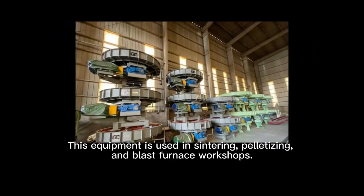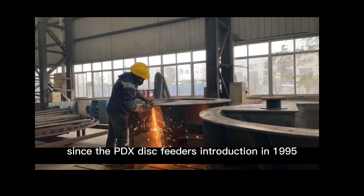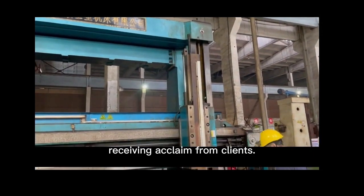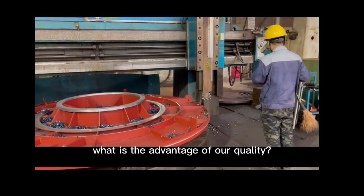This equipment is used in sintering, pelletizing, and blast furnace workshops. It is essential conveying equipment before iron smelting. Since the PDX disc feeder's introduction in 1995, it has been a bestseller for 27 years, receiving acclaim from clients. The key reason is our commitment to quality. What is the advantage of our quality?